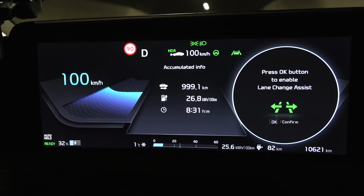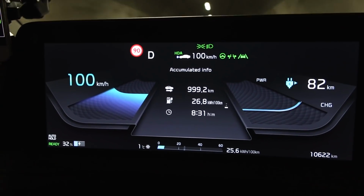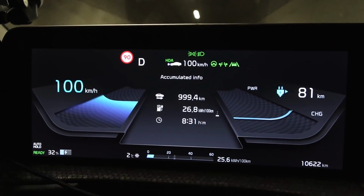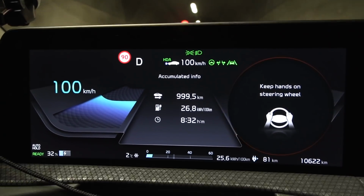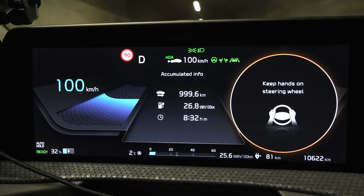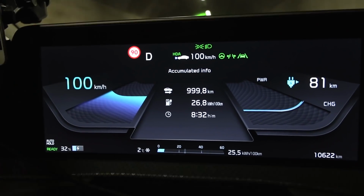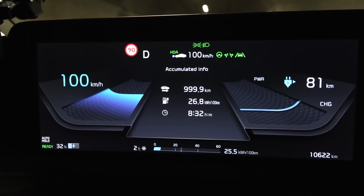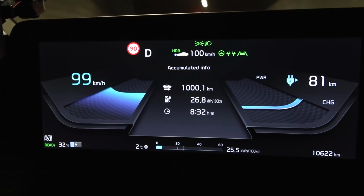990, 991, 992, 993, 994, 995, 996, 997, 998, 999, 1000 kilometers. Time 20:46.